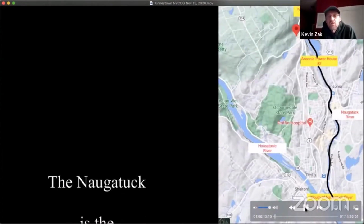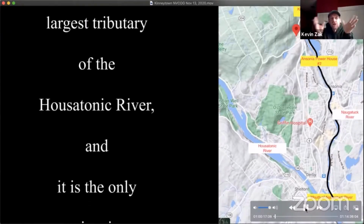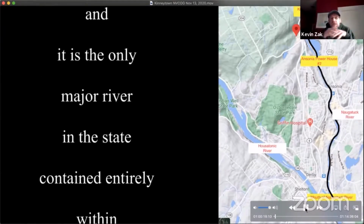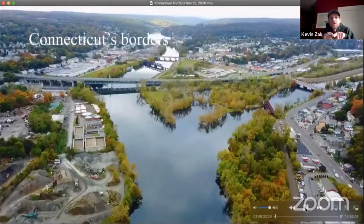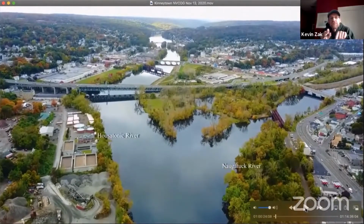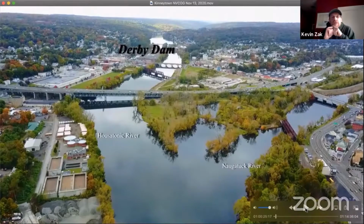Now, what you're looking at right now is the presentation of the Kinneytown Dam. The Naugatuck River is the largest tributary to the Housatonic. Can you stop that right just a little bit more? Just another couple of seconds right there. All right. So what do we have here?